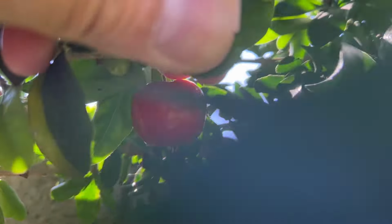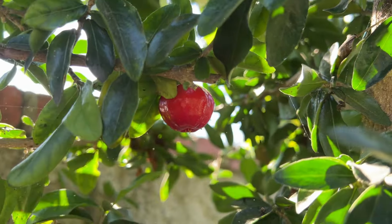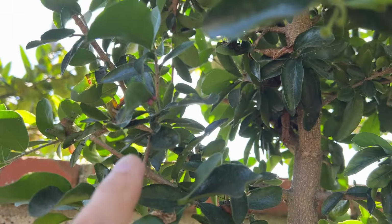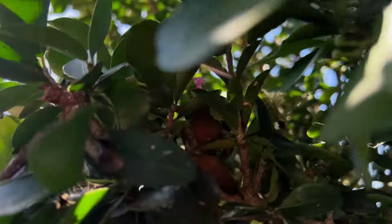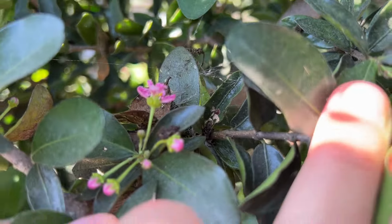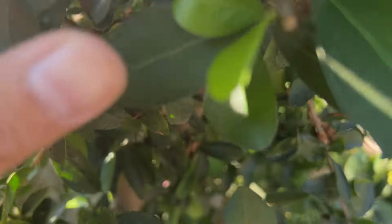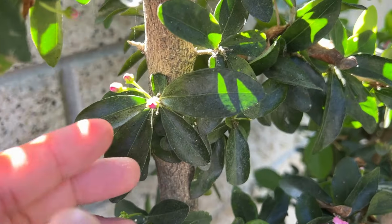Right there. So it is a decent size. It's not bad, but it's beautiful, right? So as you can see, I still got buds coming out, but I'm not sure if they will set. I have a lot. Here's some blooming right now. Let's see if I can get to it. Right there, blooming right now. So I do have a bit of buds coming out all the time, right here, right there.